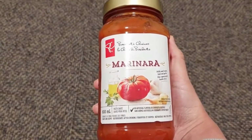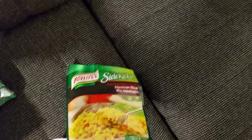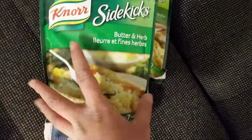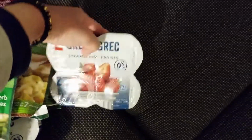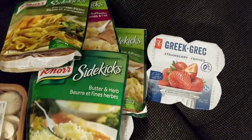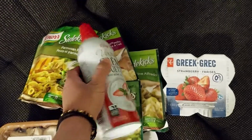Onions, a bottle of pasta sauce, blueberry Greek yogurt, some Knorr instant pastas and rice, strawberry Greek yogurt. I got mango peach last time and it's really yum. Sliced mushrooms, a body wash, and finally whipped cream.